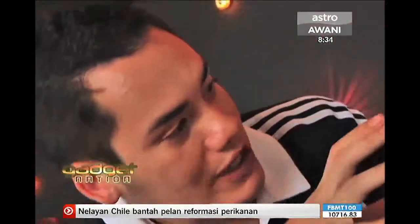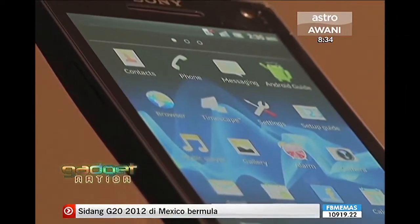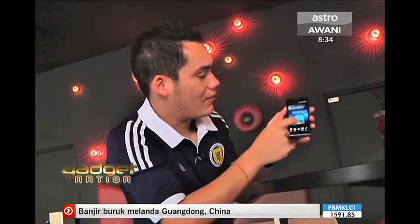Now, underneath the hood itself, it's got a 1.5 GHz dual-core Snapdragon processor and pretty much the standard 1 gig of RAM. So it's pretty smooth, as you can see, sliding through with my fingers. Quite impressed with that. Absolutely no complaints.